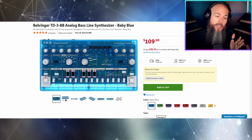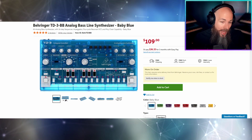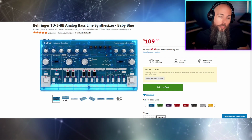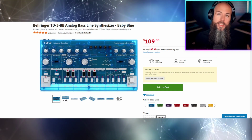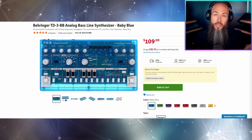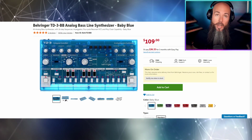And what's great about this synth is it really sounds great. I've heard this thing in a lot of shootouts and it's really impressive. So for me, this is kind of a no-brainer if you like that acid sound, that classic 303 sound. This gives you everything you want, and it's actually a little more functional too at an insane price point, all analog. Just incredible that Behringer's able to do this.